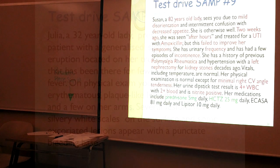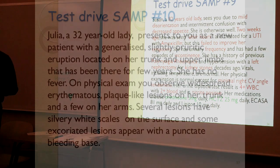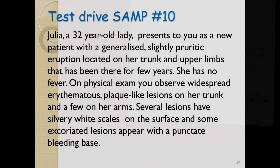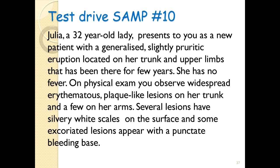All right, need to help you a little bit. 82-year-old lady, mild disorientation, reduced appetite. You know what? I might actually skip this one. I'll start. Yeah, I like this one. I like skin. Skin conditions come up, okay? And hopefully if you have these questions, you know it's a piece of cake.